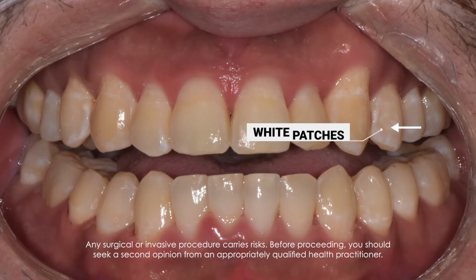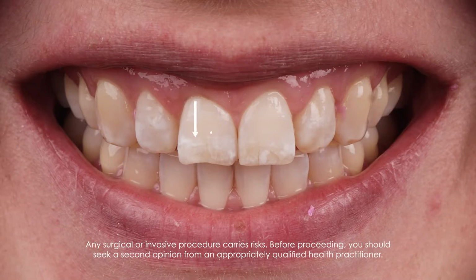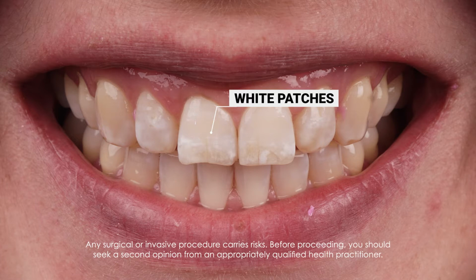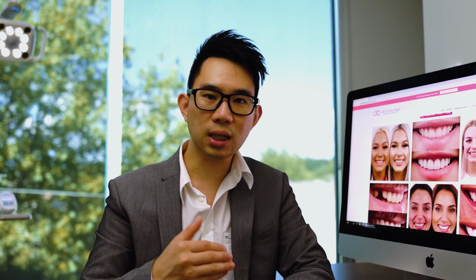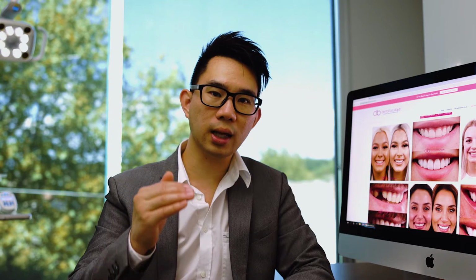Now, you will find that in some adults or some teenage boys and girls, when the braces are off, you see white patches on their teeth. That's probably due to the fact that brushing wasn't as adequate as it should be. Now, the unfortunate thing about the white patches is that they will rarely go away. Over time and over years, they may reduce slightly, but the reduction will be quite minimal and to a certain extent only.